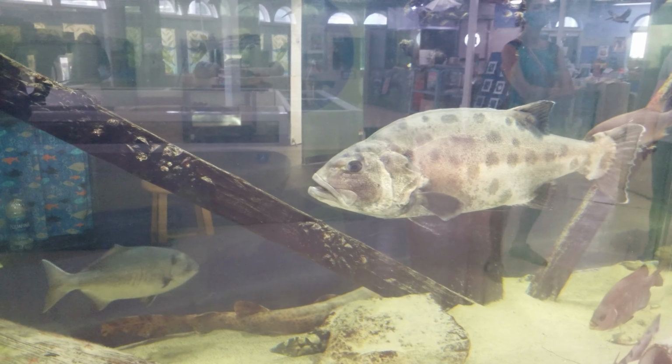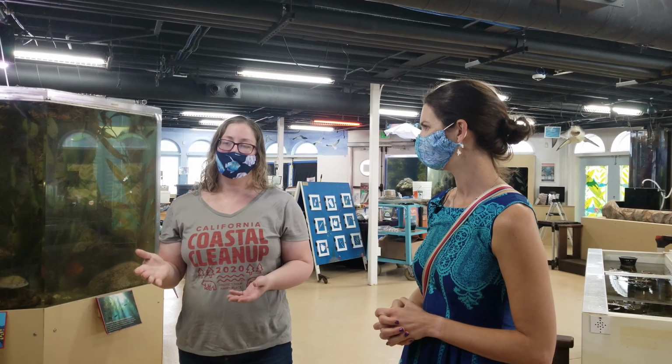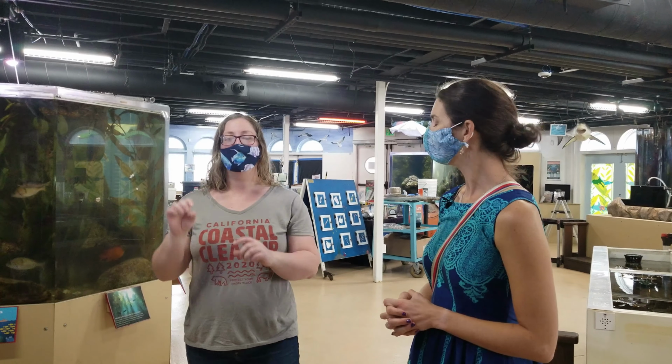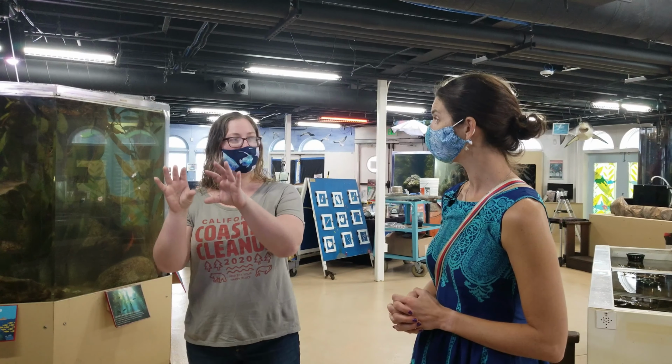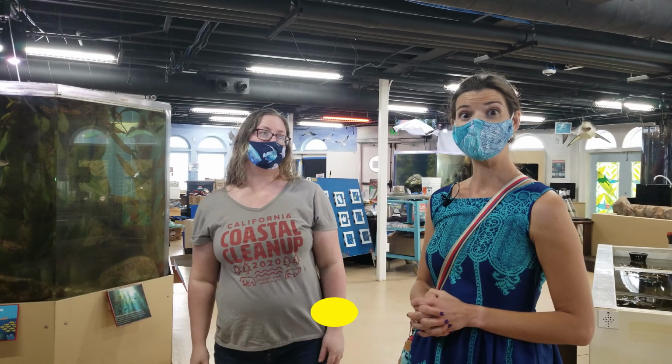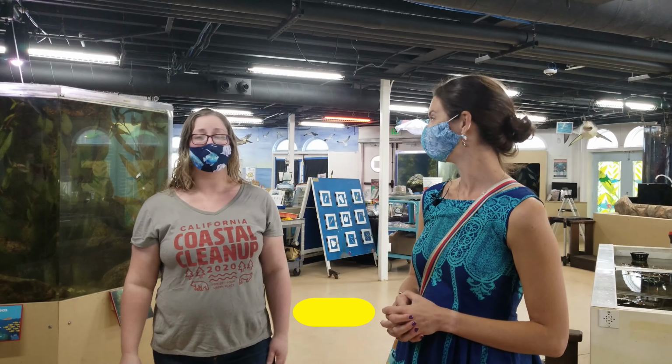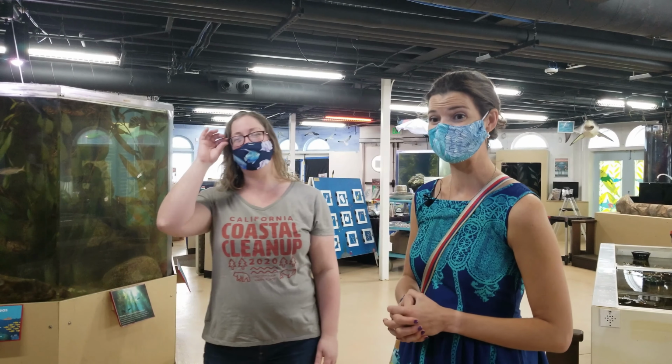And so they'll be able to track them as they get older. Spotting giant sea bass is a great project. If you see one in the wild and take a picture, they can use an algorithm to match up the spots and track them as they grow. Hopefully we can watch them grow to at least 7 feet long, like 500 pounds. That is cool.